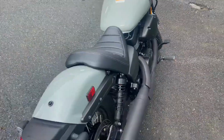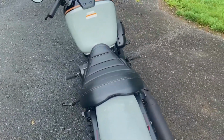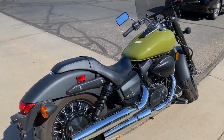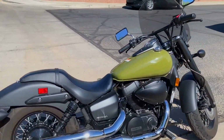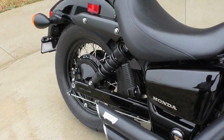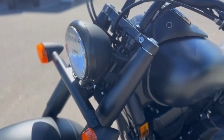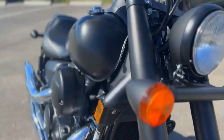The rear wheel of the Honda Shadow Phantom is powered by a smooth, dependable 745cc liquid-cooled V-twin engine with a 5-speed gearbox. The engine of this Japanese motorbike is built to combine power and fuel efficiency, and it has a loud exhaust note that goes well with its sporty, angular look.